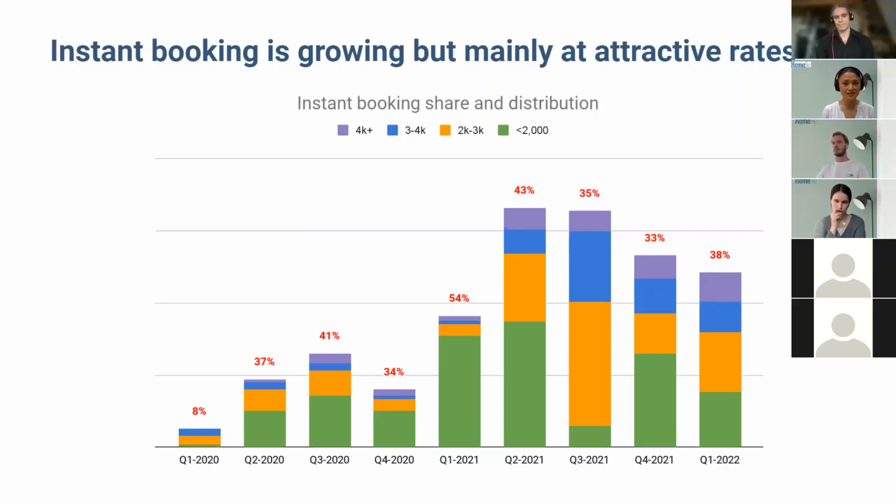The pandemic only accelerated the adoption by guests to book attractively priced instant bookable properties. In this chart, the red text on top represents the percentage of instant bookings for each quarter, with the different colors in each column showing the distribution of instant bookings by monthly rent bands. Across both markets, 92% of instant bookings are made with monthly rents of below 4,000. And for London this year, the average instant booking monthly rent is around 2,800, and in Dublin, it's roughly around 3,200.